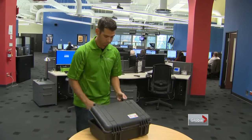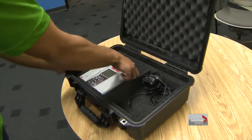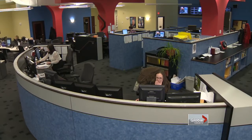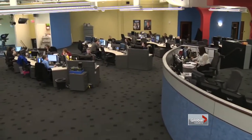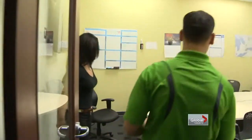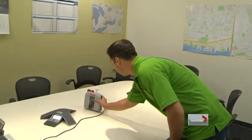We asked environmental consultant Matt Magnus to show us what our global Toronto workspace is like when it comes to CO2, which American scientists say can make us make bad decisions when at elevated levels. He places equipment inside a boardroom which houses our afternoon editorial meeting. Okay, so we just set the indoor air quality monitor at the center of the table here.